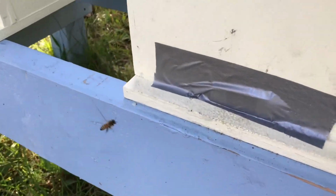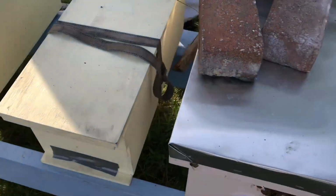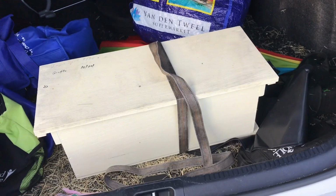So we duct tape that closed, put a strap on it, so it can go in Suzanne's car without her having any problems going to work. It's too far away. Yeah, right now it's tucked in. There are bees in the trunk.